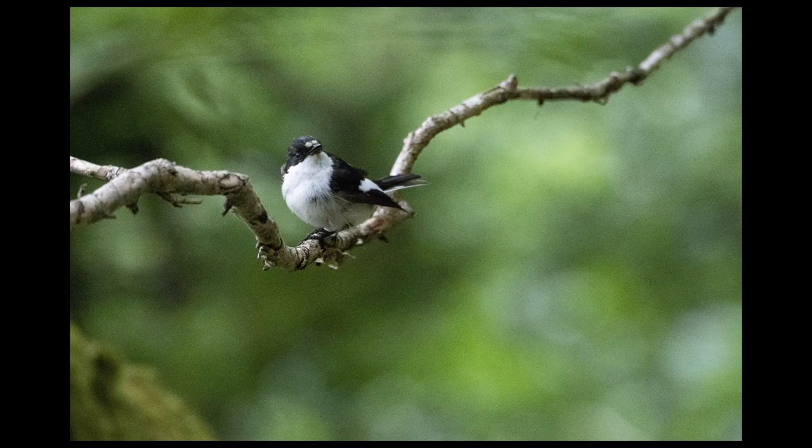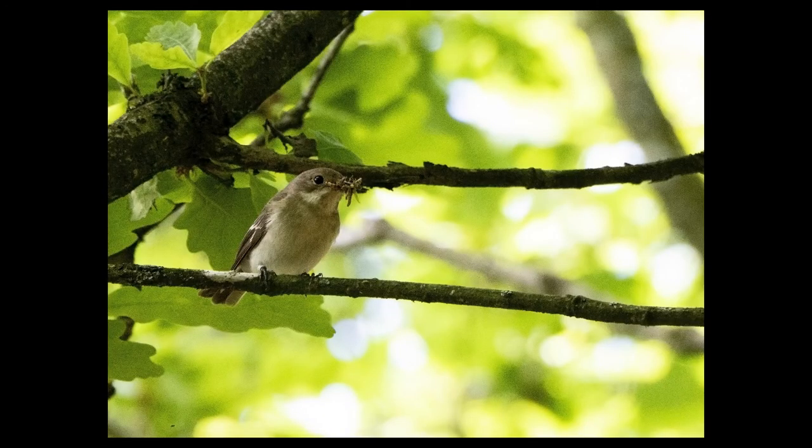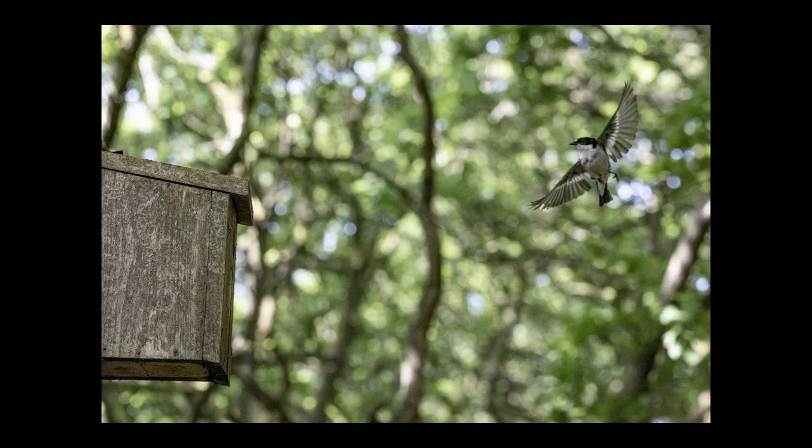I cannot describe the last 2.5 hours. Pied flycatcher. Oh, a pair of pied flycatchers have basically, I know it sounds stupid, but have welcomed me into their world for 2.5 hours. They've been flitting around me, feeding, picking caterpillars up from 2 feet away from me.